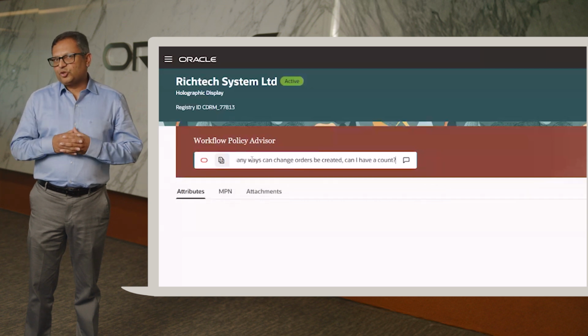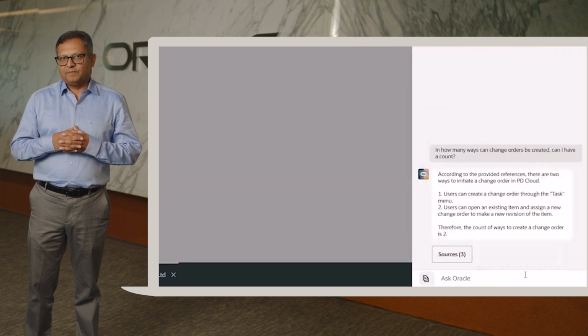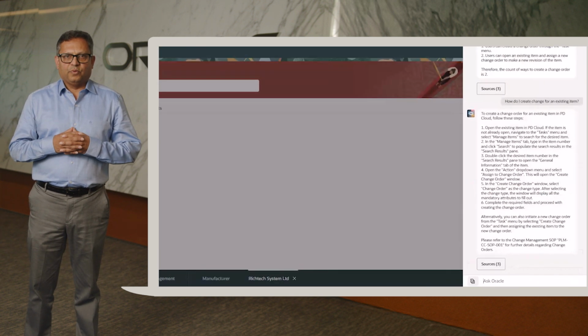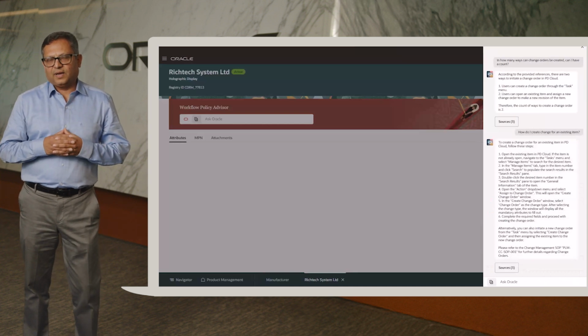This AI agent also provides a quick summary of the changes for workflow participants. This really allows stakeholders to quickly surmise and understand the changes made, enhancing decision-making and accelerating the approval process, and thereby reducing the overall change order implementation time.